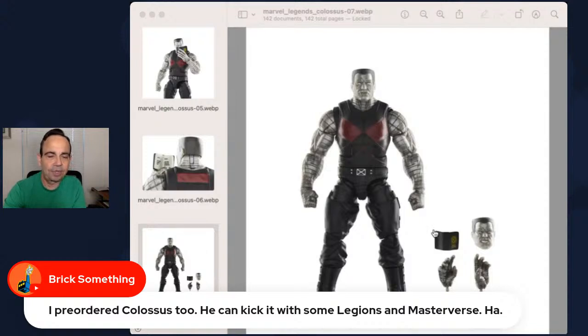I pre-ordered Colossus too. He can kick it with some Legions and Masterverse. That's awesome.